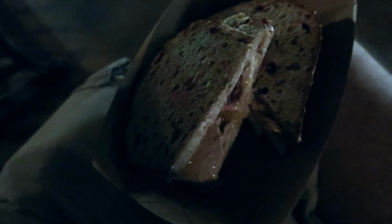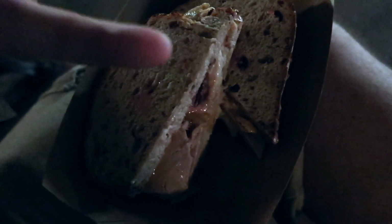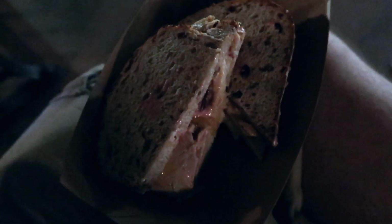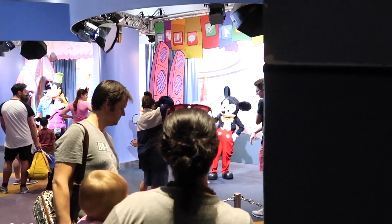I know you can't see it too well because it's pitch black. I'm going to eat in the dark by myself, but this is the holiday sandwich. It's roast turkey, cranberry bread, mashed potatoes, and gravy. Next stop up after a delicious turkey sandwich, Mickey Mouse and Goofy.